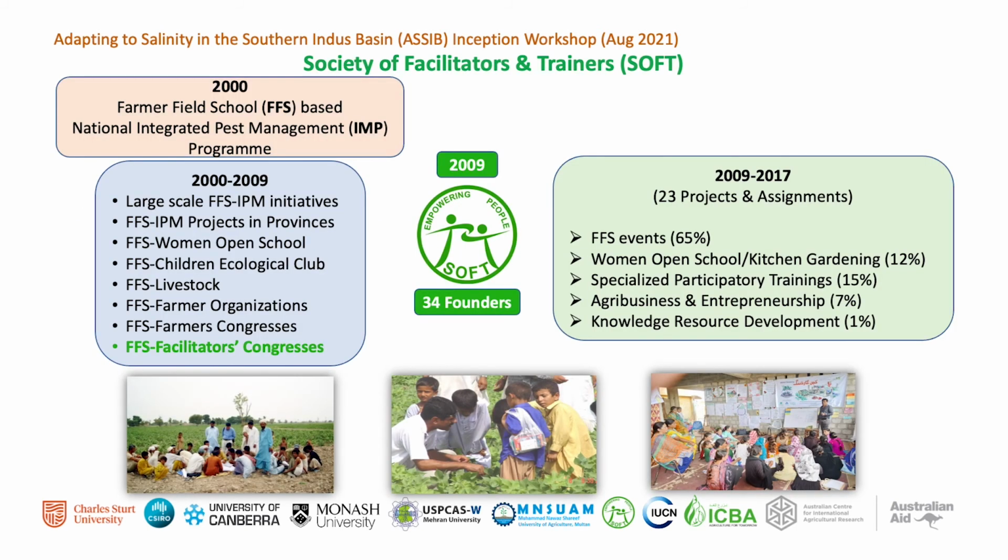The origin of SOFT is rooted in the farmer field school approach, which was institutionalized in Pakistan in 2000 by establishing the National IPM program. Under this program, FFS was employed at large scale with focus on cotton IPM. Besides men, special initiatives were taken to engage women and children by establishing women open schools and children ecological clubs. FFS was also tested on livestock and other crops.